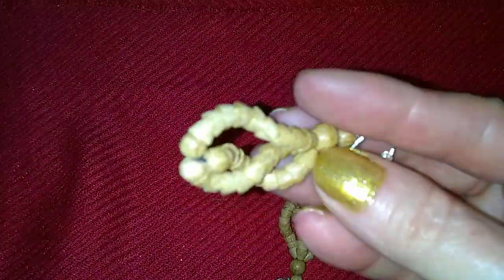Here's another one from the grandchild, I do assume. Little plastic beads, you've seen them at the craft store a million times. Here's some seeds. Wood, seeds, I don't know. Wood or seeds, no marks.